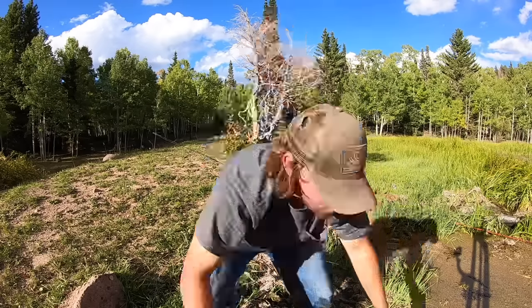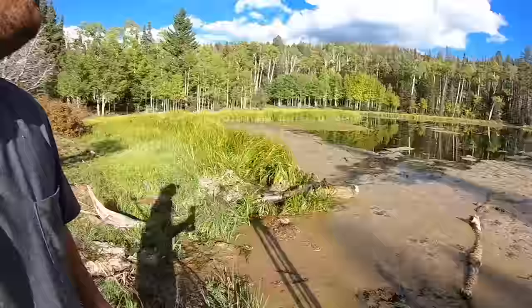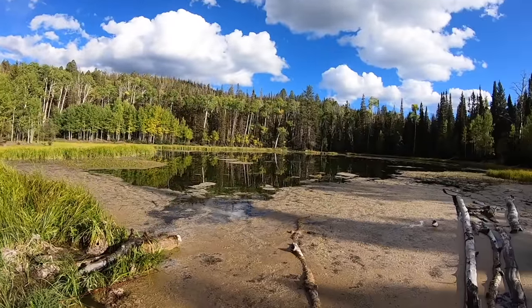There she goes. Fell right in the water. Well, that wasn't too graceful a release, but she swam off. But that was a good fish. Good one to end it on, because I'm actually gonna head to a different lake that I heard has some pretty big fish.